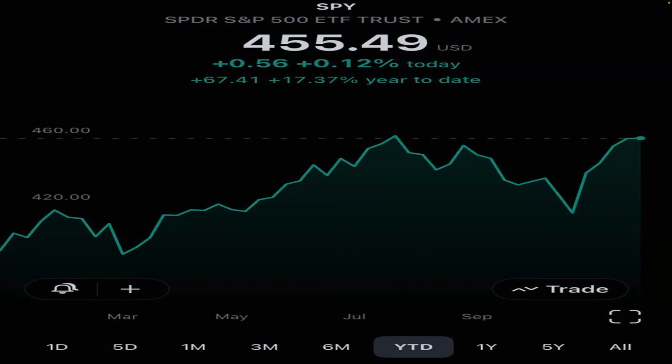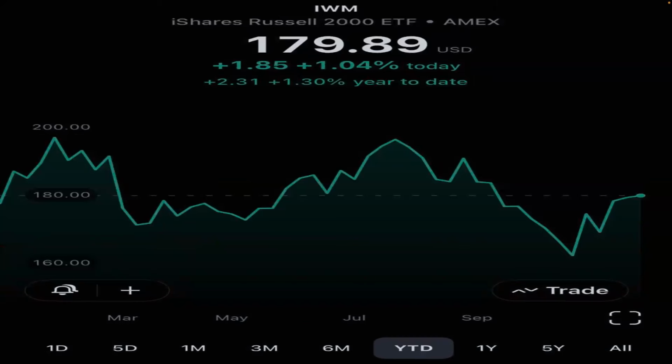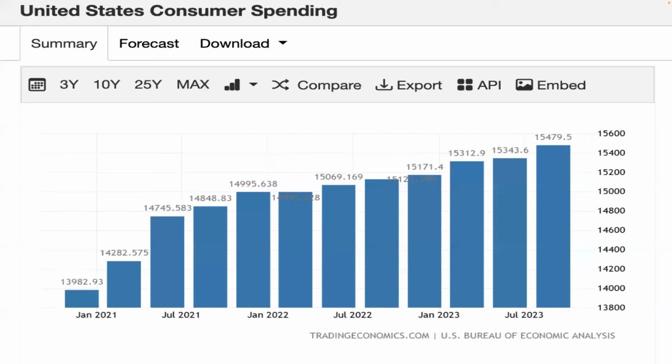S&P 500 up 17.37%, NASDAQ up 45%, Russell 2000 doing a whole lot of nothing. Pretty much all the gains are in about 7 big tech giants who are dominating profits via AI and really everything they do. So Russell 2000 still trading flat at 1.3. We'd love to see this catch a bid to believe that there's a more long-term bull market coming.